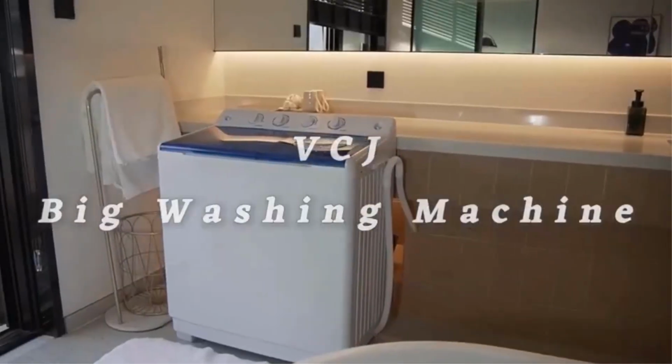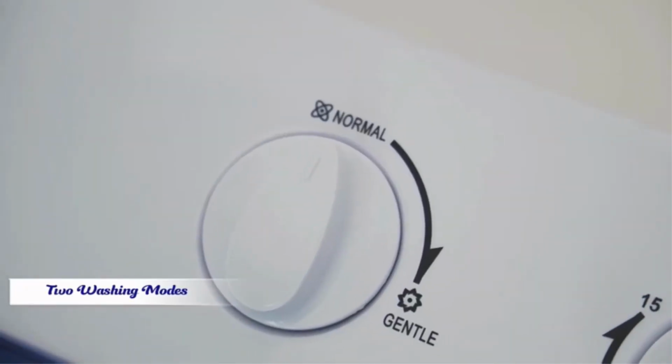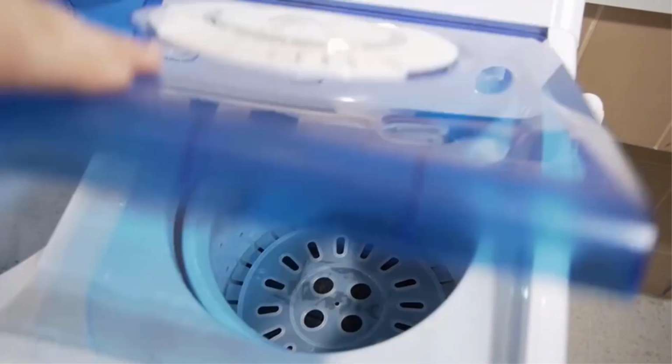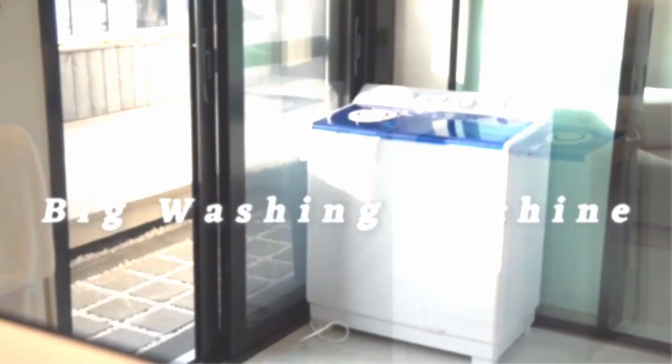Hello everyone. In today's video, we will be discussing the top 5 best portable washing machines available on the market. The list has been curated based on features, prices, quality, durability, and the reputation of the manufacturers. If you are looking for an affordable and reliable portable washing machine, this video will guide you through some great options. Number 1.